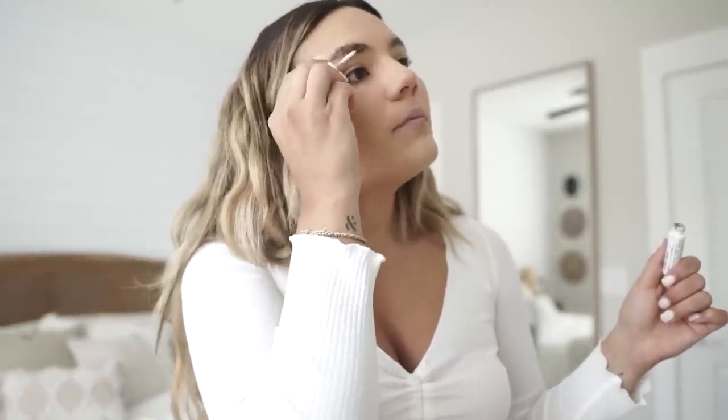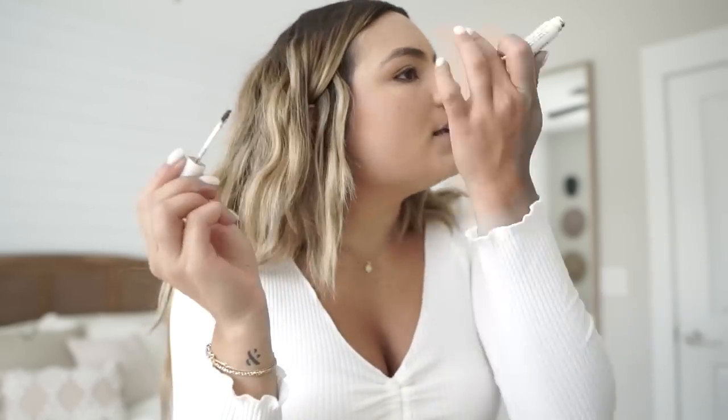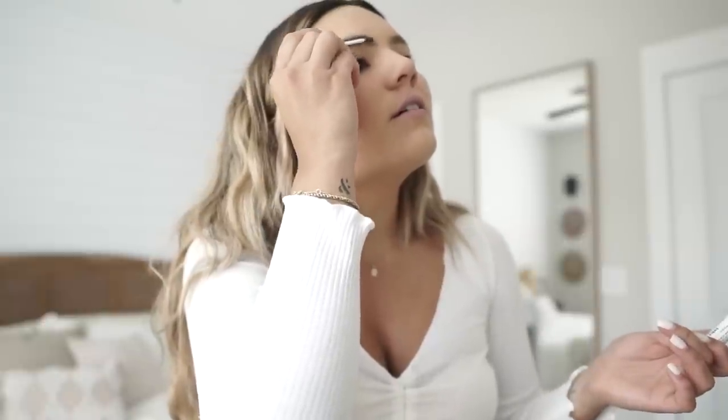Also, I have no eyebrow here from when I burnt my face with the boiling water, so I just need to get them waxed, and then I think I need to get an eyebrow pencil to fill in the front part of my eyebrow.